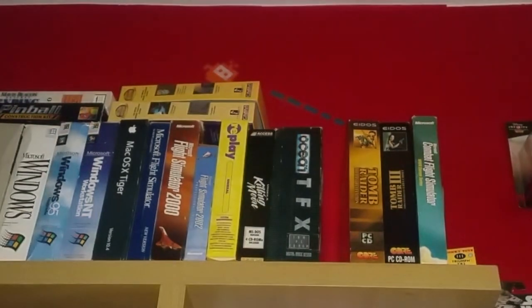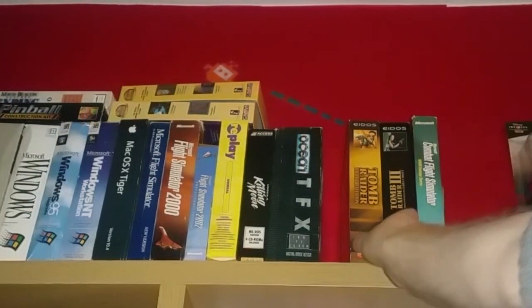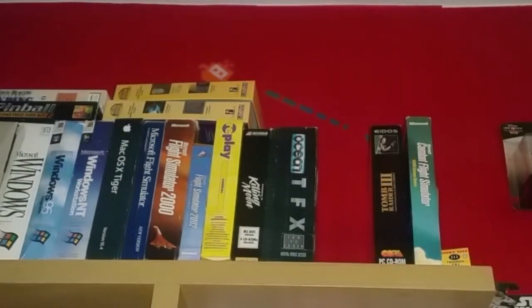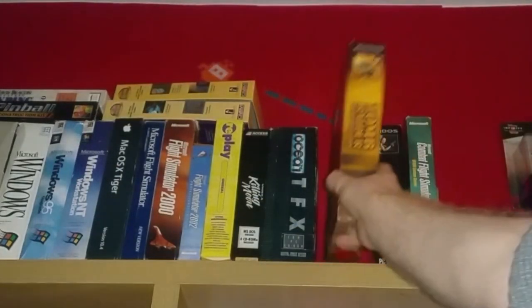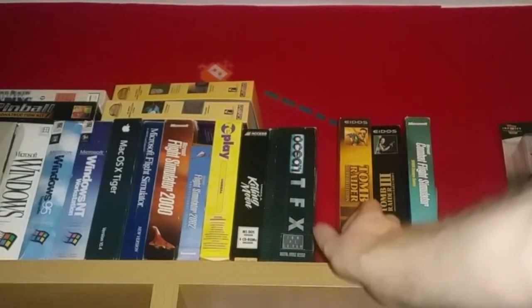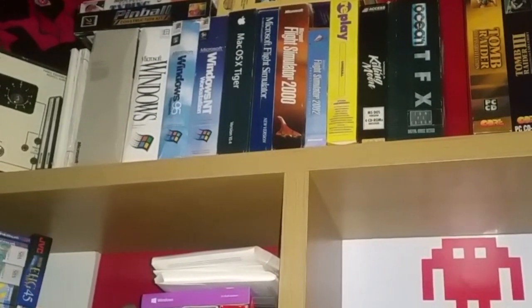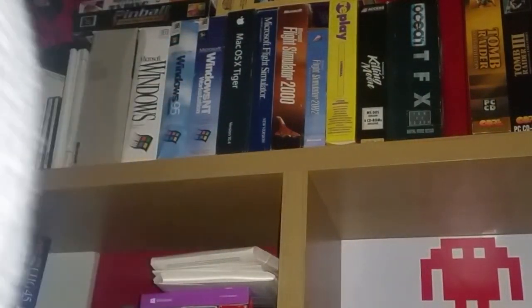Tomb Raider. Let's try Tomb Raider. See what this requires, probably more than this. Pentium 233, 266 recommended. I don't think we'll be playing that. No. What about Pinball Construction Kit, which is up there? Have a look. That shouldn't require such power.